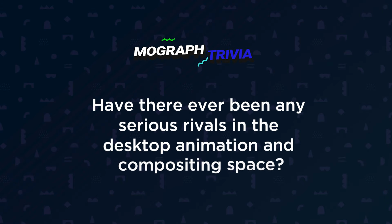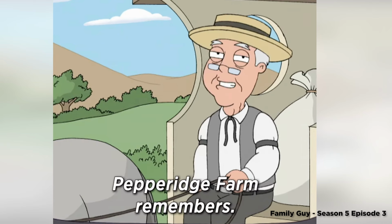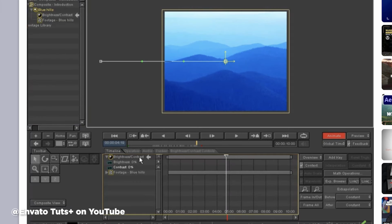So back to that trivia question. After Effects has long dominated motion design, but it wasn't always alone. Remember discrete combustion? Pepperidge Farm remembers. Before Autodesk acquired it, this early 2000s tool offered both layer and node-based workflows. I used it for tracking and roto work, as its tools really outshined After Effects. Using combustion also improved my AE skills by revealing what happens under the hood when you composite.